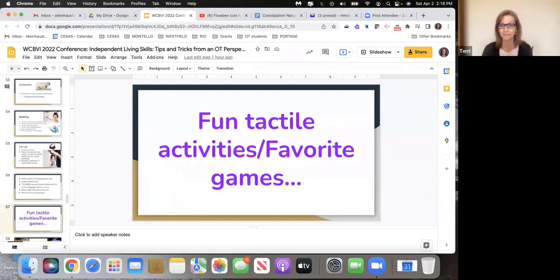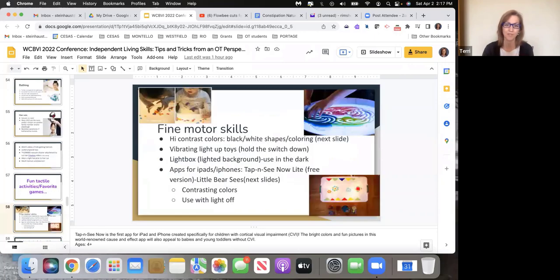Okay, fun tactile activities, favorite games. Fine motor skills, high contrast colors, black, white, shapes, coloring. Vibrating light up toys, hold the switch down. That's going to use more of the fine motor skills when you're holding that switch down.